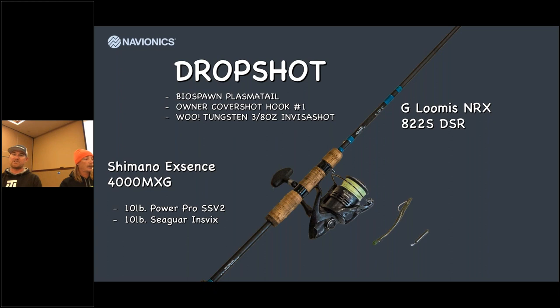My drop shot, one of my favorites, and again, these are just examples when we're talking about tackle, but the Plasma Tail is a great one, a little chartreuse. Throw that on a weed line around Gull Lake. You can do it on Lake Minnetonka, basically anywhere. Throw that out on rock piles. You're definitely going to get bites.